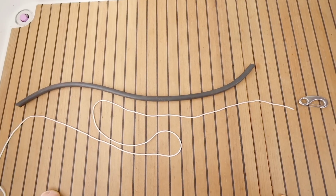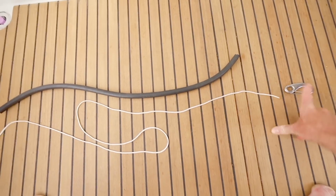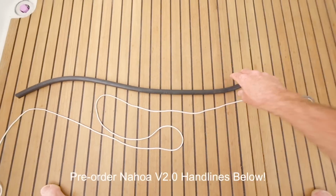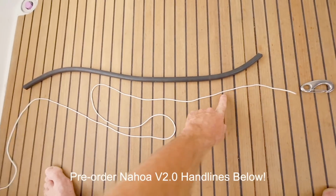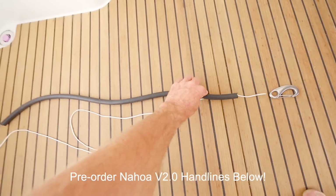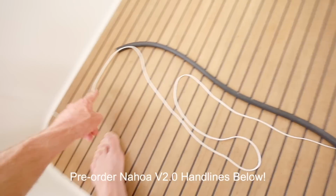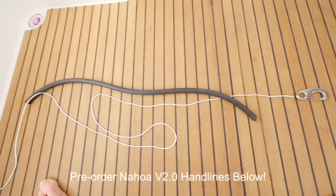What we have here is the end of the hand line where it attaches to the boat. So we have a clip. It's going to attach to a cleat or something. We have the bungee, which is a really thick piece of rubber. That's going to do all the fighting for you. And then we have a line, which is basically going to attach to the bungee right there. Then we're going to have 1.5 to 2 times the length of the bungee until it attaches here, and then it continues on to the business end of the hand line.